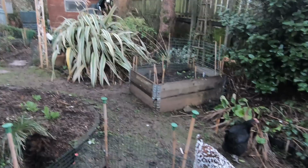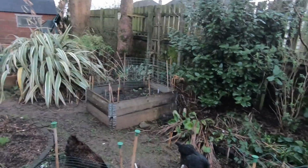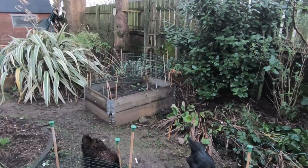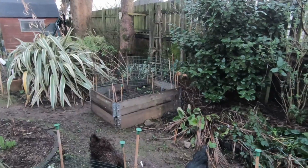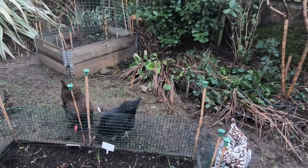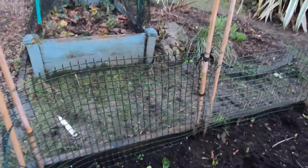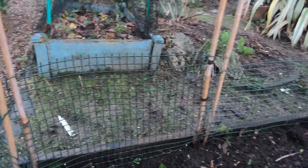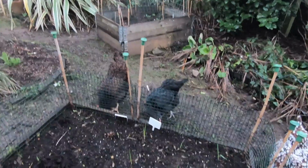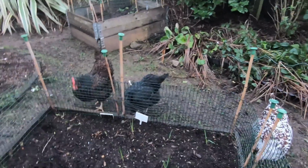And unfortunately, Edith, where are you, Edith? There she is. Edith managed to jump in and was so busy rooting around that she scythed off the tops of just about all of my elephant garlic, which was quite depressing. I only had 8 growing, and she killed 6 of them in just that 5-minute session. She could jump over this, so I'll need to be a little bit careful as we let them out more. I might put some netting over this bed to protect it from marauding chickens, particularly Edith. Oh, the things you do.